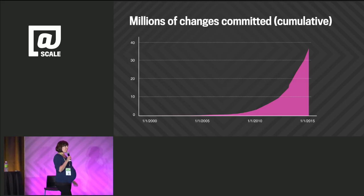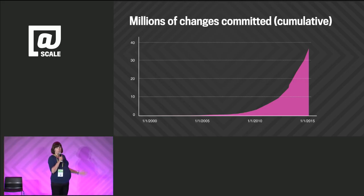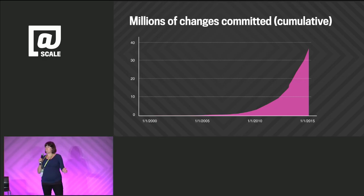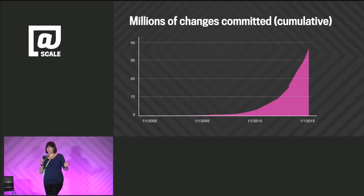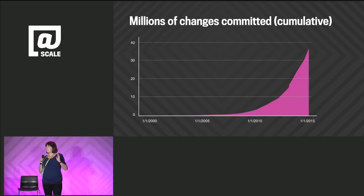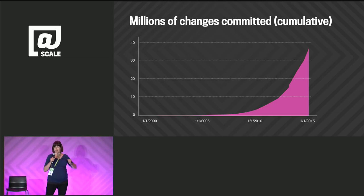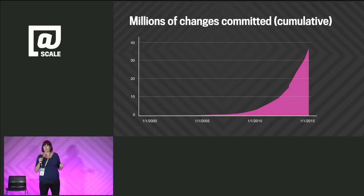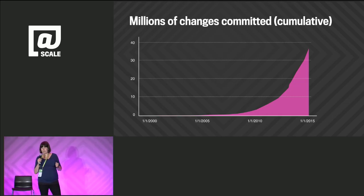Okay, so our repository is huge, but the rate of change on our repository is also huge. This graph shows the total number of changes committed to our repository in millions over time, spanning Google's entire existence. So you can note that not only is the size of the repository increasing, but the rate of change is also increasing. This is an exponential curve. And if you think about it, the data from 2004 barely shows up on the graph, yet that's the year we launched Gmail. So think about how much we're growing.